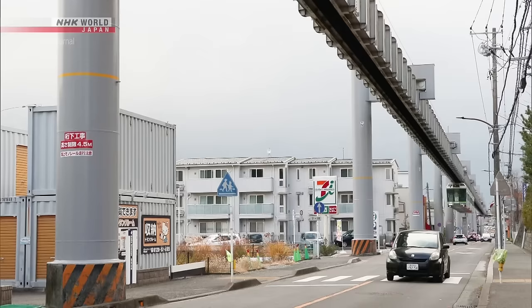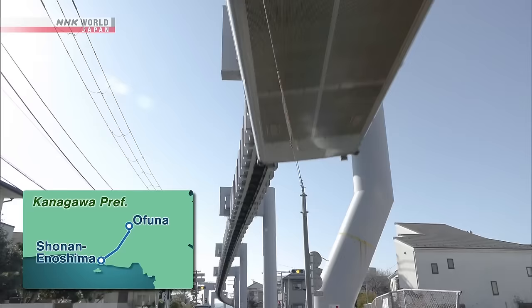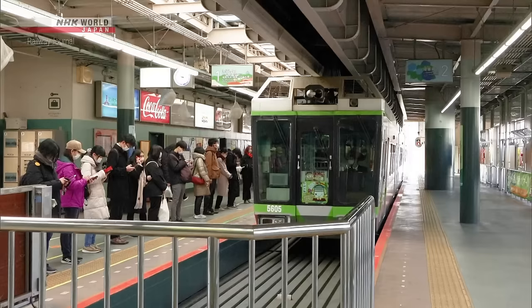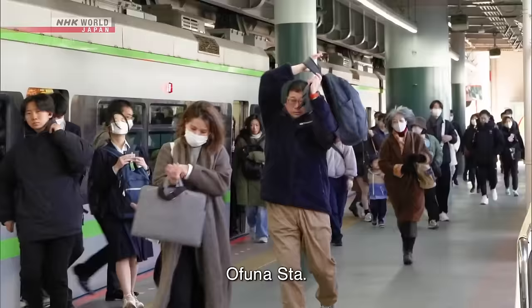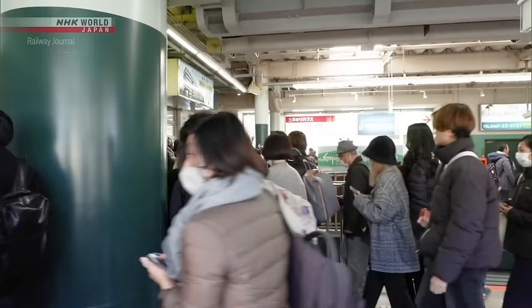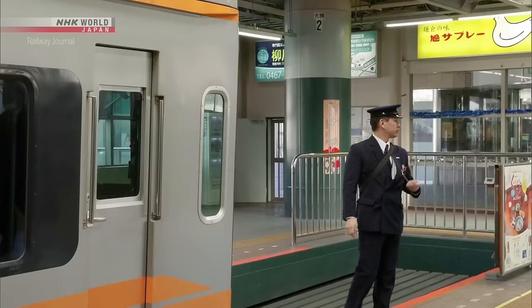The Shonan monorail line runs 6.6 kilometers from Ofuna Station in Kamakura City to a station near Enoshima, one of Shonan's most popular tourist destinations. Ofuna Station is also a transfer station for the JR line, so it can be crowded during the morning and evening rush hours. The Shonan monorail runs 8 times an hour, which is approximately every 7 to 8 minutes.